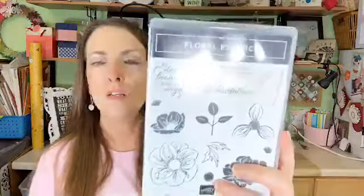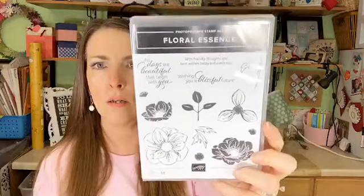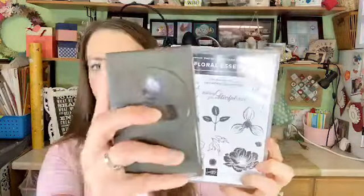Okay, so here we go. Everybody's been asking me what stamps you're using in these classes. So Floral Essence, which you can purchase June 4th or today if you're a demonstrator, plus the matching punch, which is a bundle. I can't think of the name of the punch, I'm sorry.